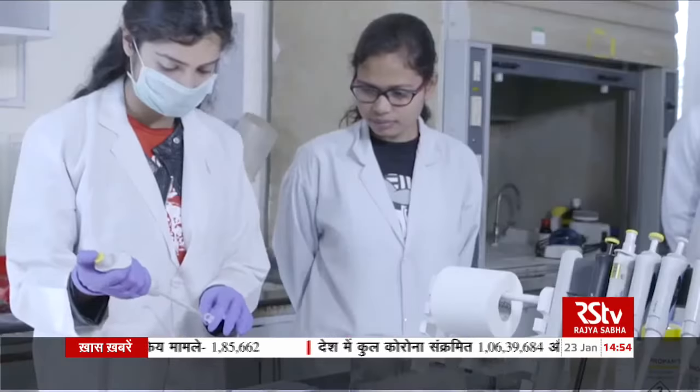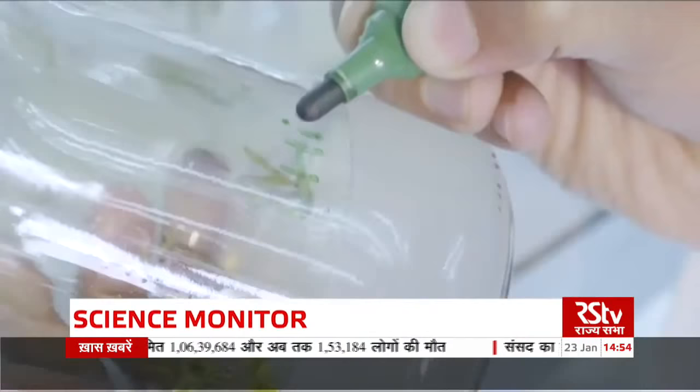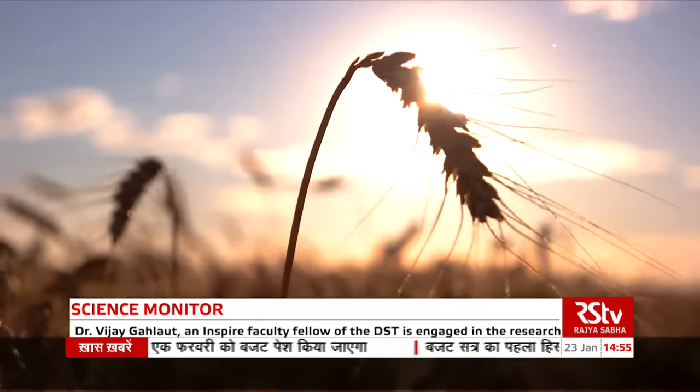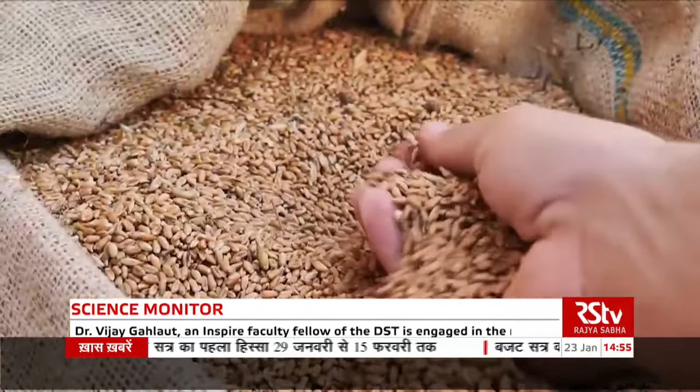Indian scientists are working to develop heat-tolerant varieties of wheat. An Inspire faculty fellow of the Department of Science and Technology, Dr. Vijay Gehlot, who is currently serving at the Biotechnology Division of IHBT Palampur, is working on a variety of wheat that does not lose its productivity under heat stress.